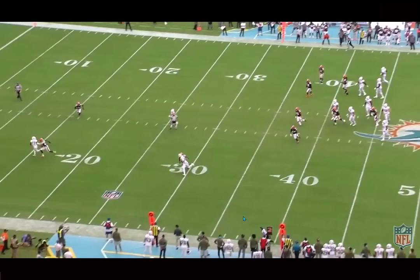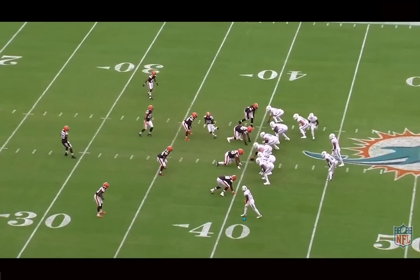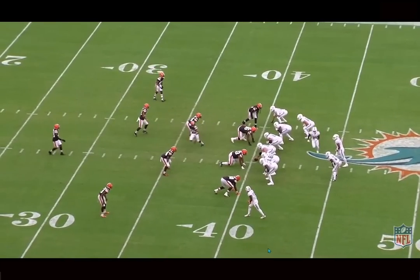Again, this time it's not even RPO, it's a play action. And then instead of Hill coming on the motion and running the wheel route, they break that off and he breaks back to the inside.